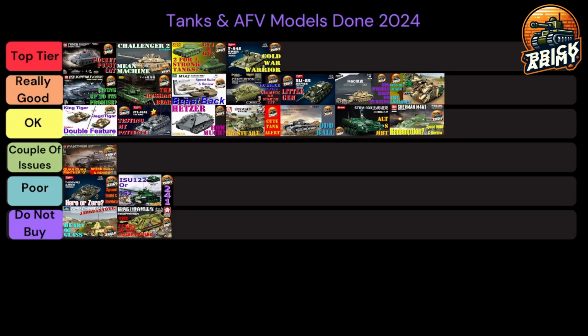Again, similar with the IS2 and the 122 on there and the T80. Your experiences may differ, but I think that, like I said with the aircraft, out of that sort of 25, you've got 4 or 5 that I had issues with. All the rest were from acceptable to really, really good, which again shows that these alternative manufacturers are not always the dross that is sometimes the perception, that there are half decent models out there, and for good prices. But you do need to hunt around.